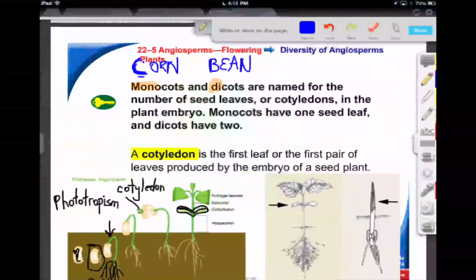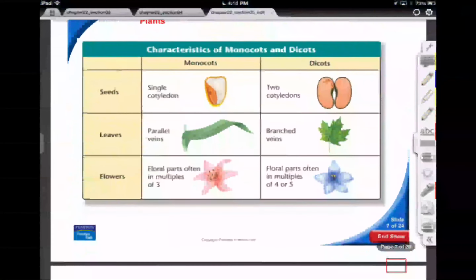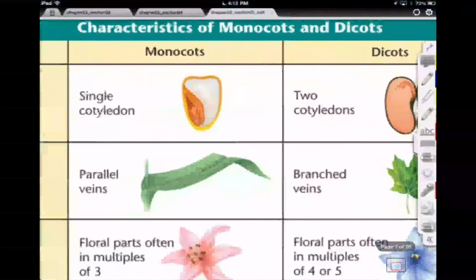And there we go. Monocots and dicots, two of the simplest examples. I tend to get that out of the way right away. I don't want you to get confused. Okay, so what are the characteristics of monocots and dicots? Well, if we zoom in on their seeds, monocots are born with one cotyledon. Corn will come up with just one little leaf, whereas bean will come up with two.